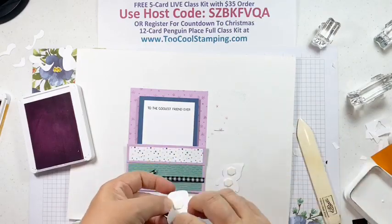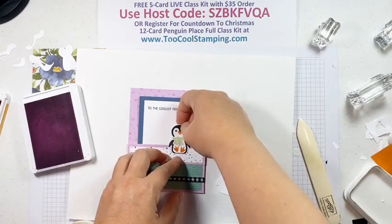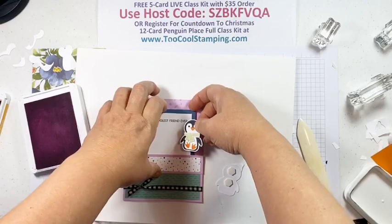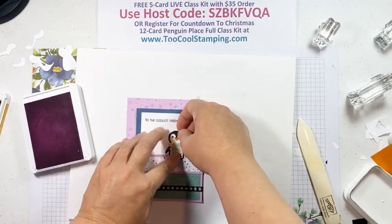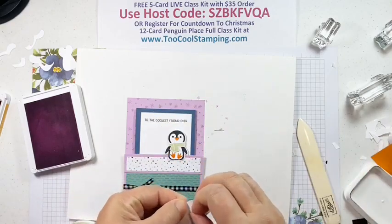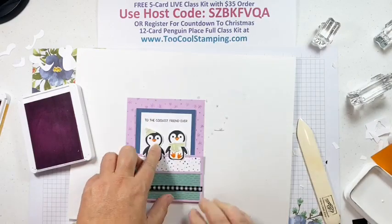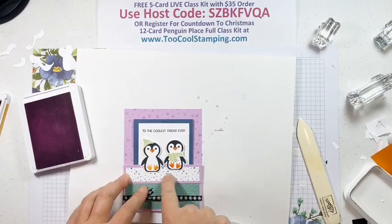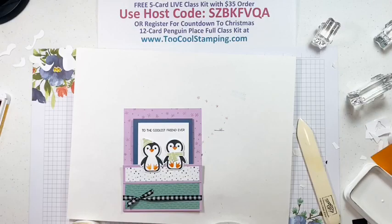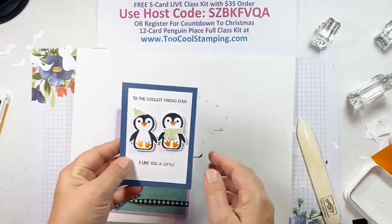And this bottom dimensional is going to be a stopper. So you want to have him sit. Actually, let's move this just in a little tiny bit more. There we go. You want that dimensional to sit right there on that ledge. You can feel it hit. So you can see I didn't quite have them lined up, so they're not exactly even. That's okay. All right. So there's our coolest friend ever.